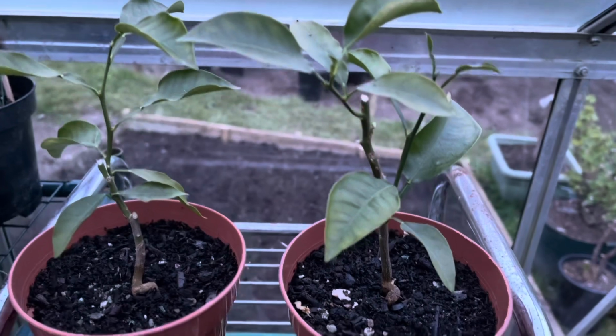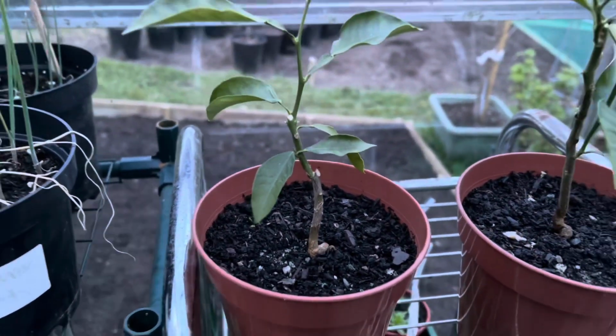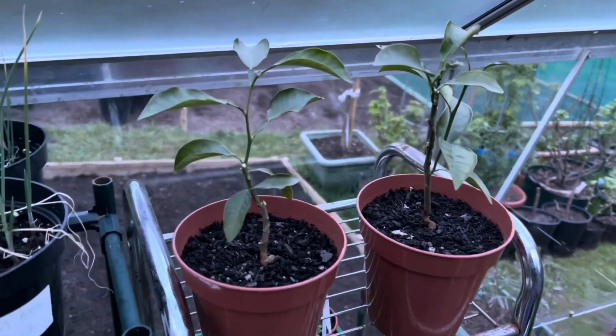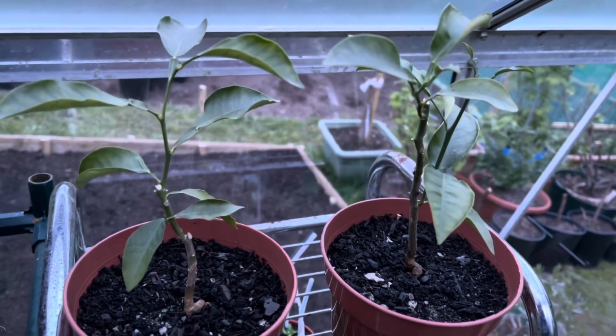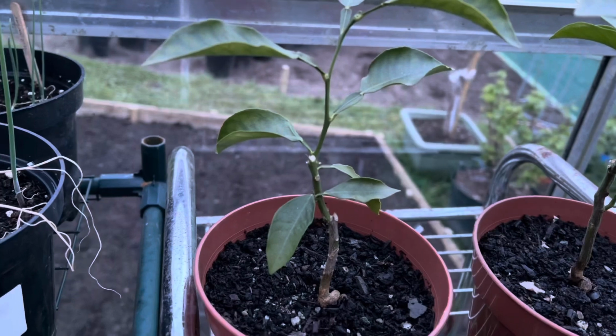These were the oranges sown from seed a couple of years ago. I've trimmed these quite a few times, so they would be a lot bigger, but I'm trying to get them small and bushy rather than tall, and we'll see how they go.